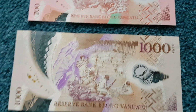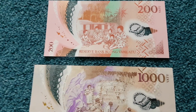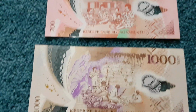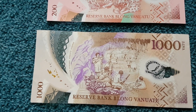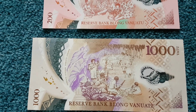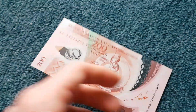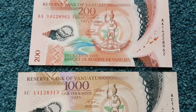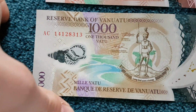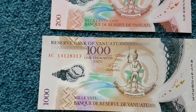And yeah, they obviously are inspired by the common life of the people on the islands, which I think is quite nice to see, quite a nice depiction. And you can also see, and this is something special, you have the title of the bank in English and in French. For example, for French Polynesia, you would only have it in French.